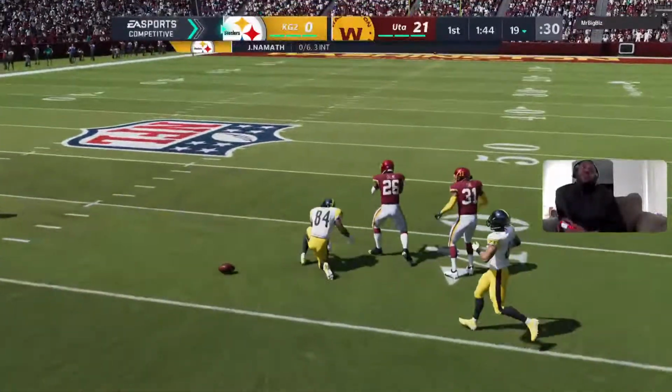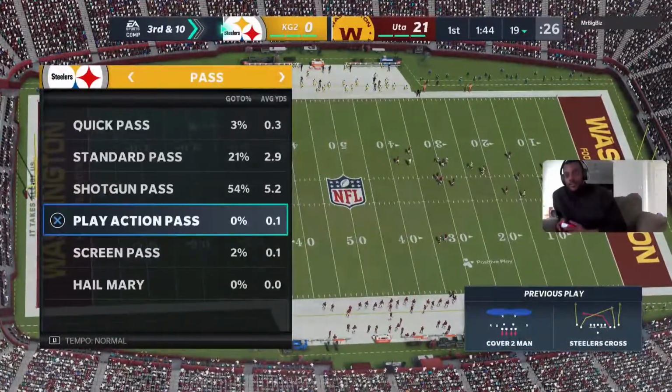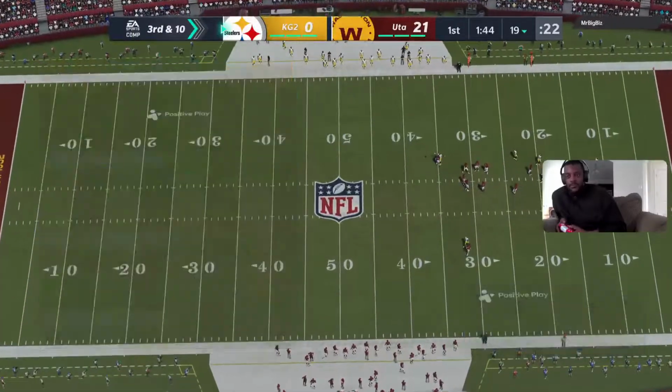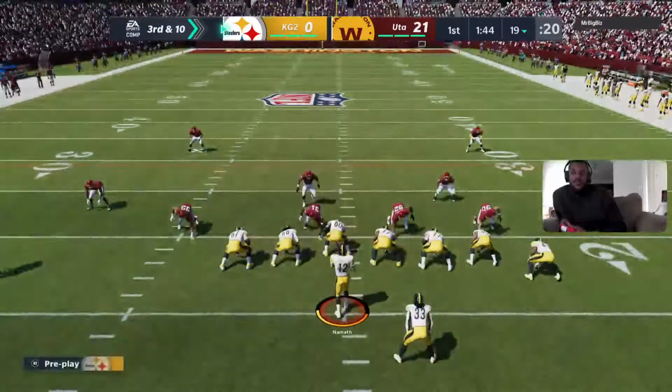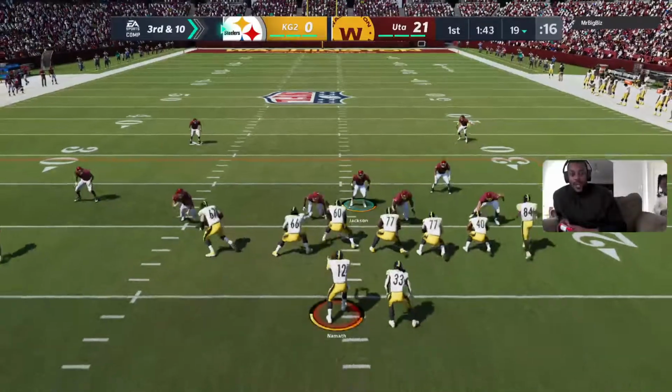And he rifles one incomplete. That's now 6 dropbacks, 6 incompletions. Yeah, the defense has been pretty good early, but he's got to start hitting some of those throws. He's making them better than what they actually are. Now they face a 3rd and 10 after back-to-back incompletions.